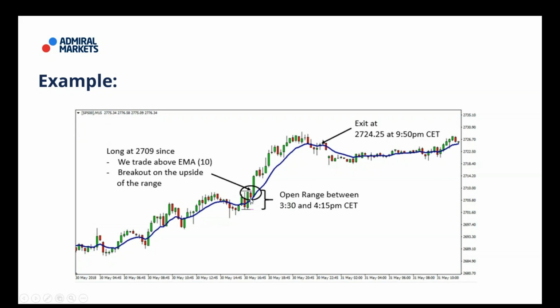So what happens here is that if you really closely watch this candle, you can see that even though this is a red candle, we're still trading with the close above this blue line. And this is key, because it means that now we are going long with this big green candle once the market breaks above this upper thin black line. So we trade above the EMA 10, breakout on the upside of the range, so we are going long. And that's in fact it.